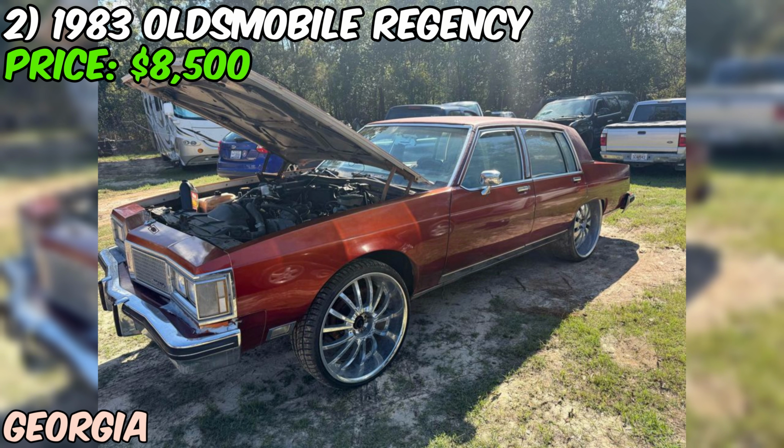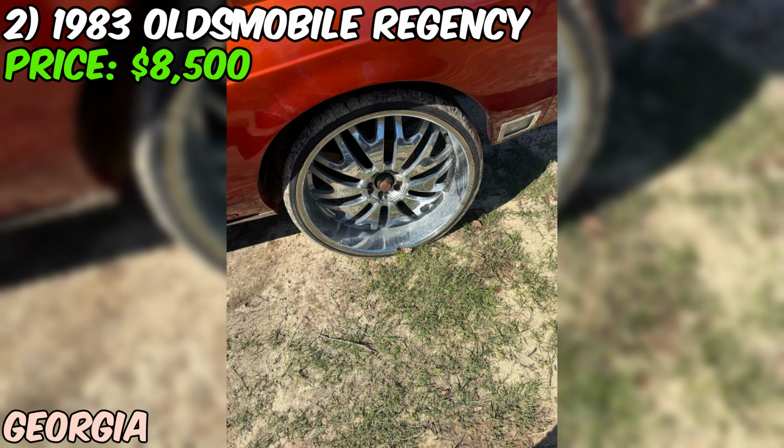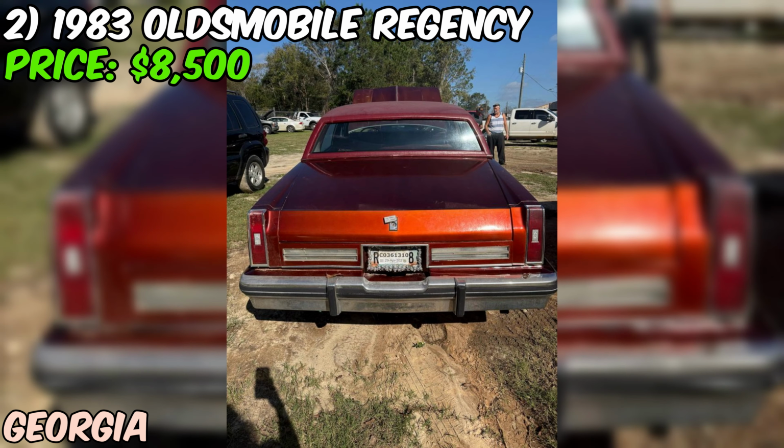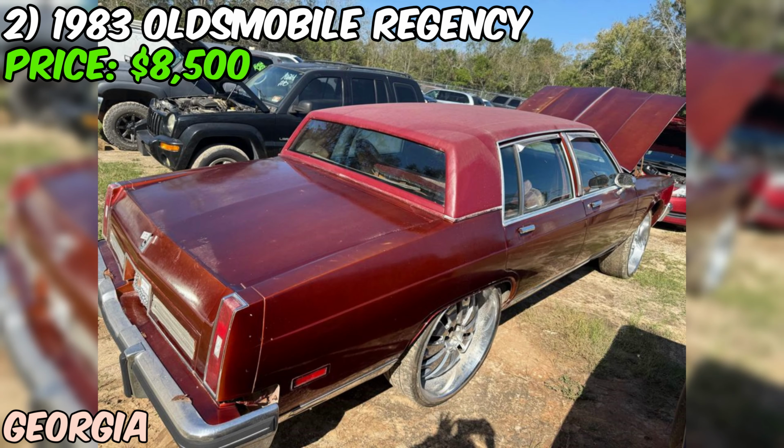2. We're checking out a 1983 Oldsmobile Regency with an asking price of $8,500. This Regency has been around the block, with 110,210 miles on the odometer. It features an automatic transmission, making it a convenient drive for those who prefer not to shift gears manually. The exterior boasts a custom orange paint job, which is sure to turn heads wherever you go.